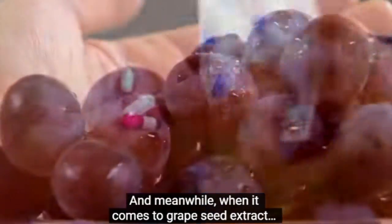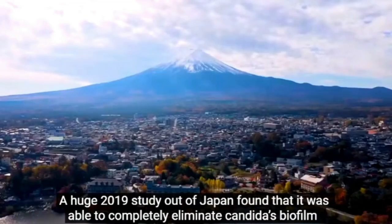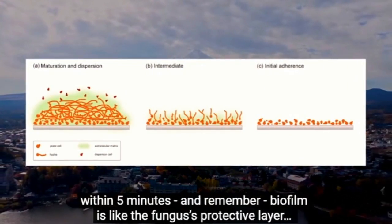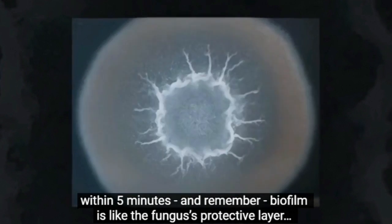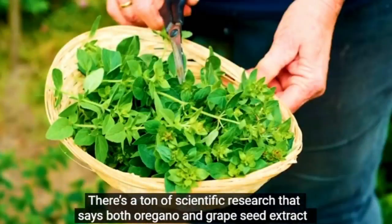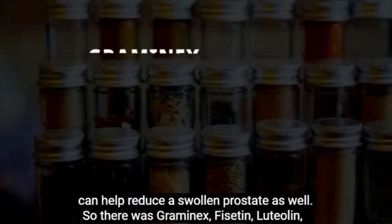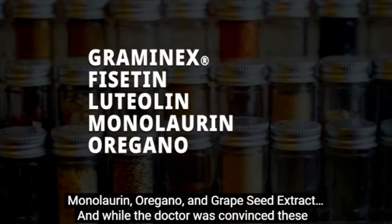And meanwhile, when it comes to grapeseed extract, a huge 2019 study out of Japan found that it was able to completely eliminate Candida's biofilm within 5 minutes. And remember, biofilm is like the fungus's protective layer, and that's just one of several studies. Plus, sure enough, there's a ton of scientific research that says both oregano and grapeseed extract can help reduce a swollen prostate as well. So there was Graminex, fisetin, luteolin, monolaurin, oregano, and grapeseed extract.